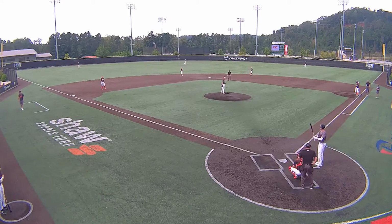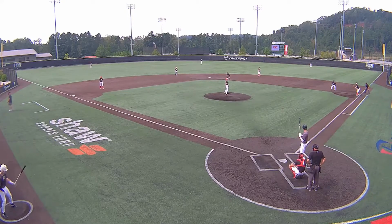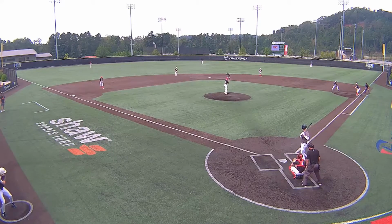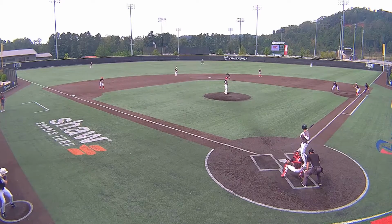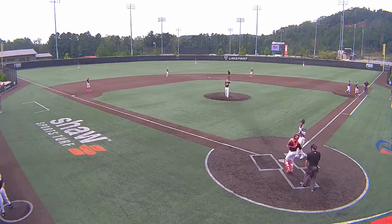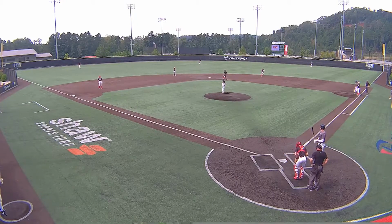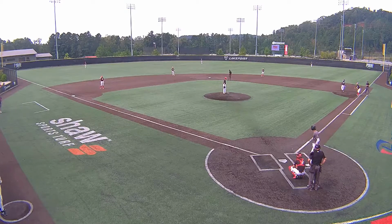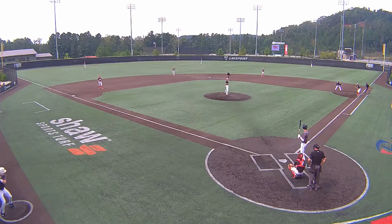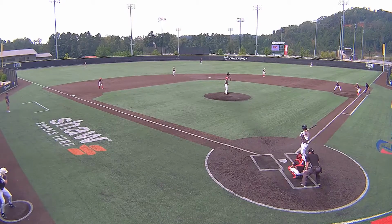So 1 on, no out here for Team Elite Black. And some early trouble here for Tennessee Nationals Red. Pitch on the way. That one skied and fouled out of play. 0-1 count. And now at the plate is their Michigan commit, Nolan Schubert. Nolan Schubert scored 2 runs yesterday for Tennessee Team Elite.